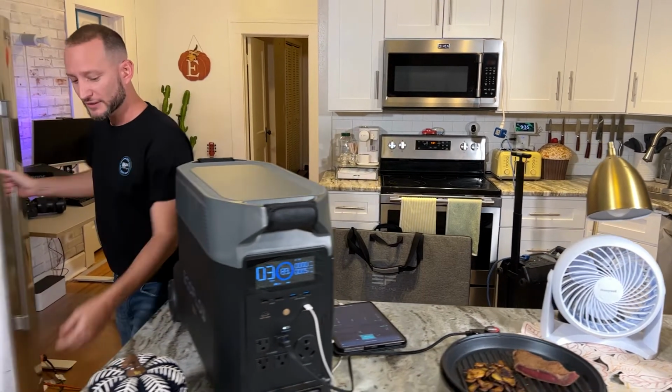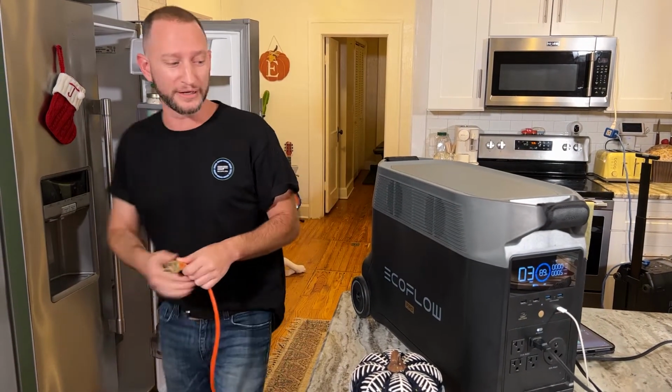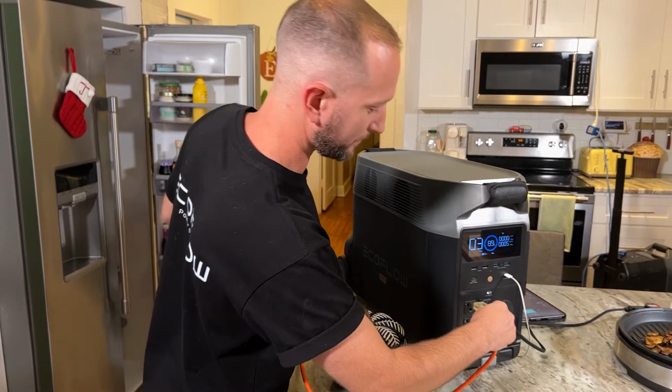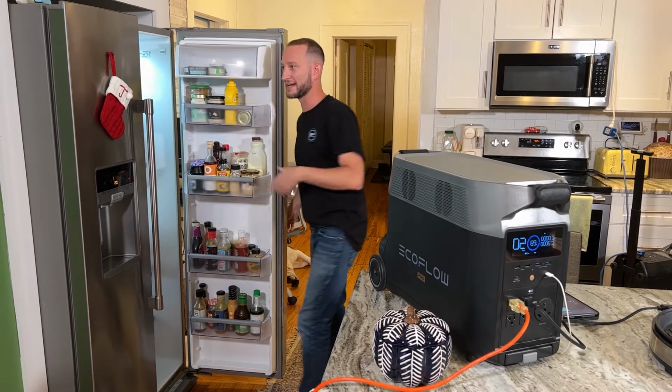So, I showed you the refrigerator. I'm going to simulate just losing power. I'm going to unplug it from the wall. I'm going to leave it open so you can see when I plug it in, that power is going to kick on. So now, of course, I can have all of that running.